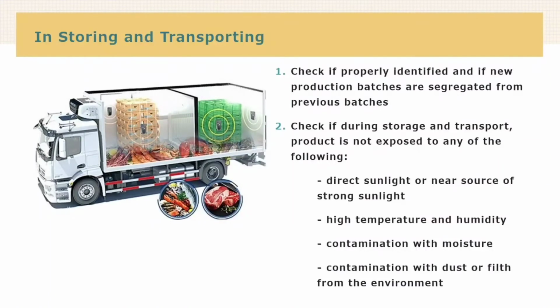So let us go to storing and transporting after labeling or packaging. These are the things that you would consider. Check if properly identified and if new production batches are segregated from previous batches. Check if during storage and transport, product is not exposed to any of the following: direct sunlight or near source of strong sunlight, high temperature and humidity, contamination with moisture, contamination with dust or filth from the environment.